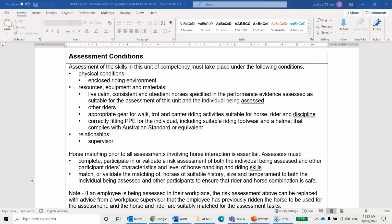And we've got a comment on horse matching. This has been adapted from the SIS units. We never had this comment in the past. So horse matching prior to all assessments involving horse interaction is essential. Assessors must complete, participate in or validate a risk assessment of both the individual being assessed and other participant riders' characteristics and level of horse handling and riding skills. And 2 is match or validate the matching of horses with suitable history, size and temperament to both the individual being assessed and other participants to ensure the rider and horse combination is safe.